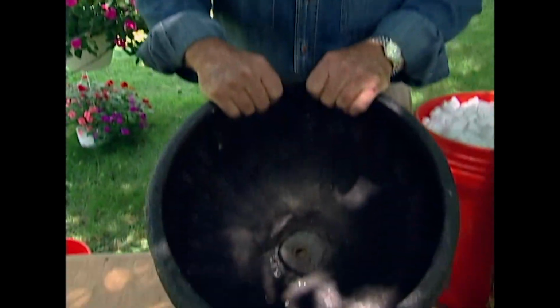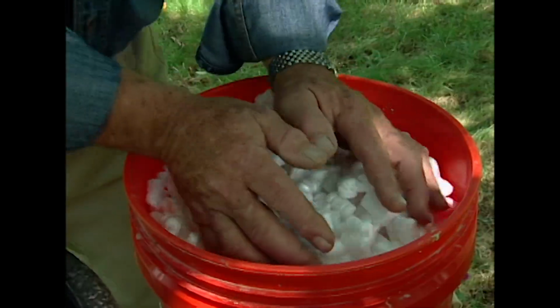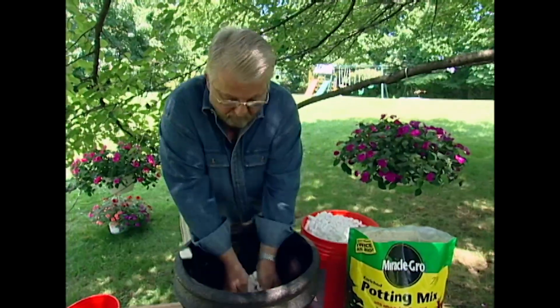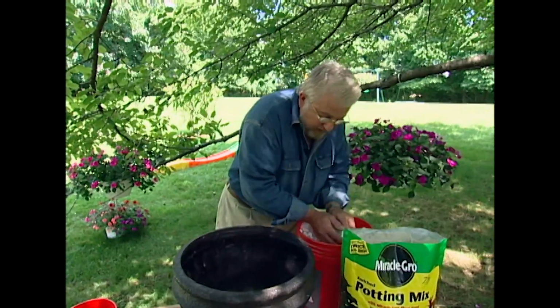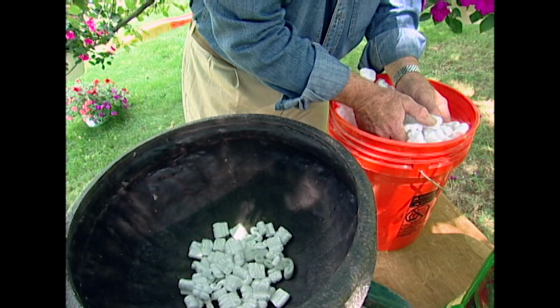Now, I always use a planter that has a good drainage hole in the bottom. And I also want to make sure that that hole doesn't get plugged up or the soil doesn't wash through it. So that means some kind of drainage material in the bottom of the planter. I could use crushed rock, but I kind of like this. These are styrofoam peanuts. They won't ever rot, and they're very lightweight, which makes it easy to carry this around.